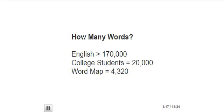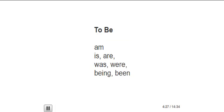The word map has a total of 4,320 words in its 24 topics. Grade school students are expected to know 5,000 words. Note that there are different approaches to how words are counted. For example, the verb to be might be counted as 1 word in a list. However, it has 7 other forms: am, is, are, was, were, being, been. So it could be counted as 8 words in a different list.